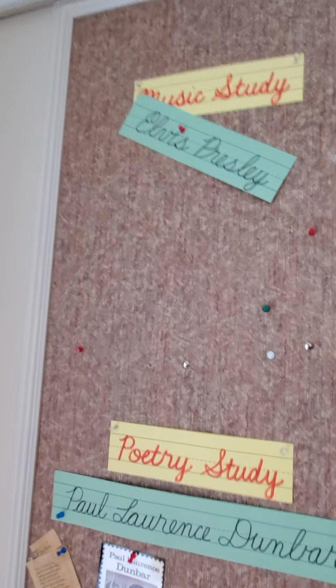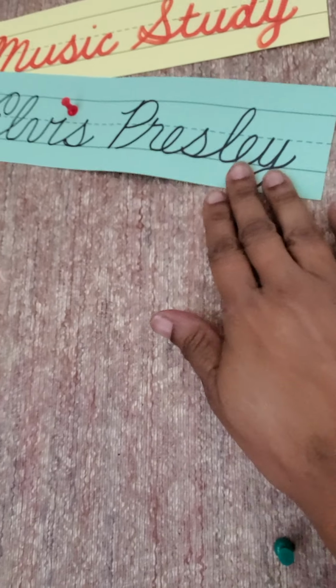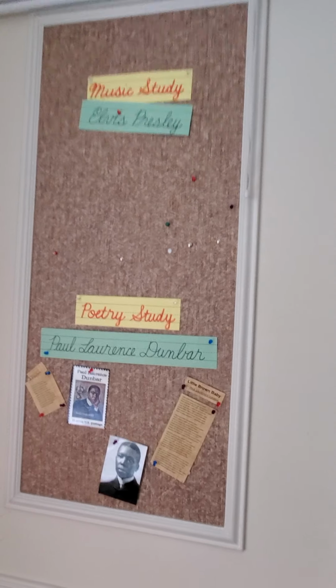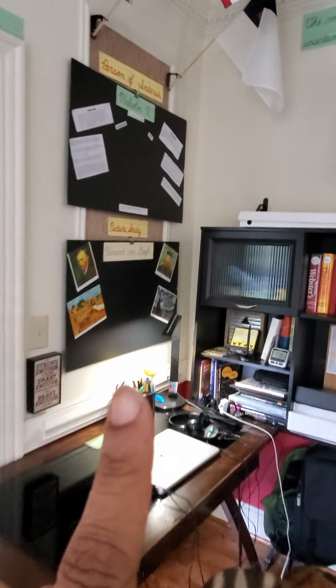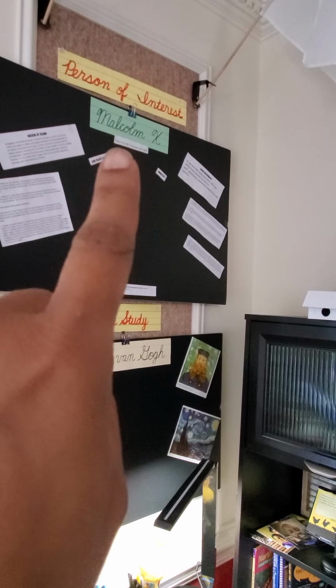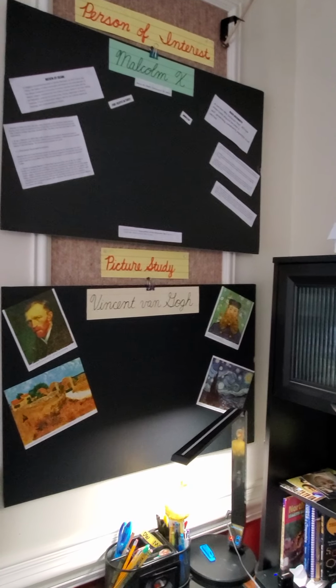Last year we started what was called a Charlotte Mason, I guess they call it a morning basket. I never really called ours a morning basket, but we do it 1 day a week: Charlotte Mason music study, a poetry study. They had an animal study, but I didn't like the animal study. So we do a picture study, and then we also do a person of interest. And the person of interest has been our favorite part.